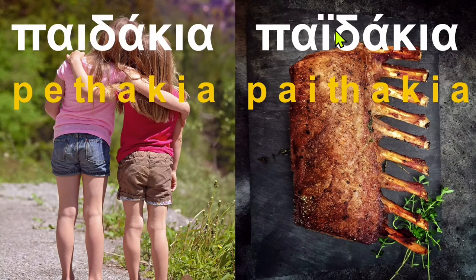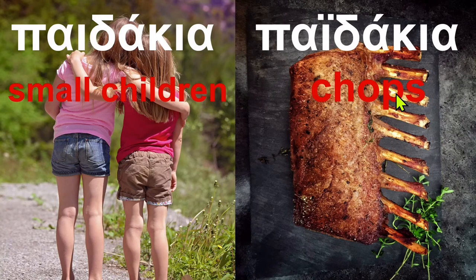And therefore, if you were not very careful, you will go to a Greek restaurant to order lamb chops, and you end up asking for a portion of small children. Quite understandably weird. So be very careful when you see the combinations. This is a very good example. There are other words as well, similar, in that just by adding these two dots, the whole word changes and you end up saying something completely different to what you intend to.